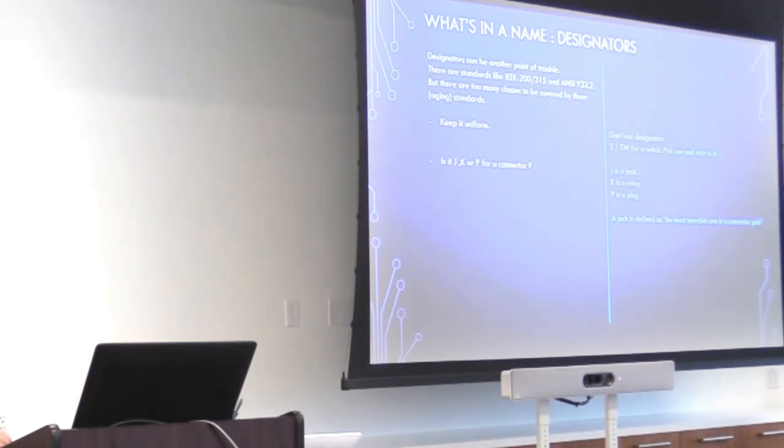Another one that I've seen problems with is a JK or P4 connector. Now, K is typically, again, across the Atlantic and Europe, K is a connector. Here we use J or P, but when is it J and when is it P? Well, actually, the definition is that J is a jack and P is a plug. And the definition of a jack is defined by IEEE and ANSI as the least movable of a pair. So if you have a board that has a serial DB9 connector, that is not the movable part. The movable part is the part that sits on the cable. So the part on the board is J, the part on the cable is P. That's how you differentiate with that.